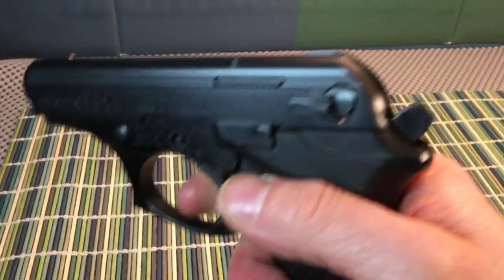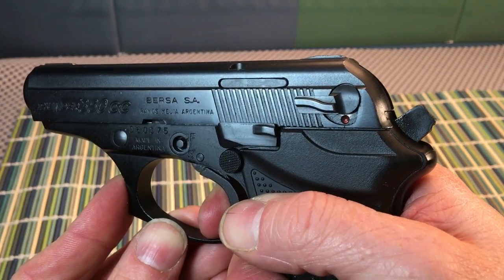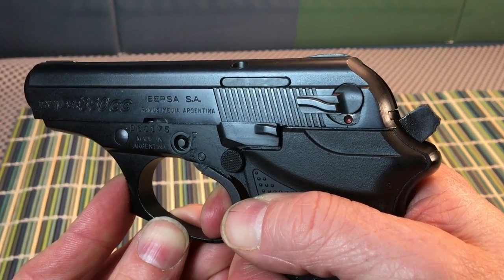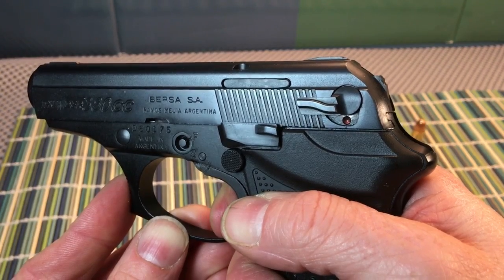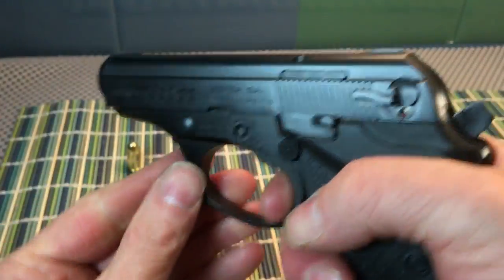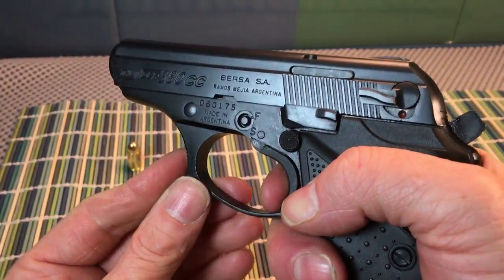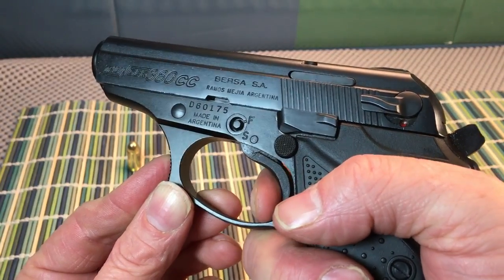In single action, the trigger is about, I would say about 5 pounds, maybe 5.5 pounds. Not bad. Let's do it again. It feels right about the same as my Glock 19 on that trigger pull. So let's go with the reset. Okay.